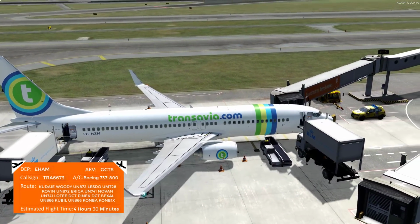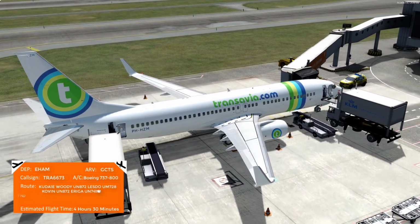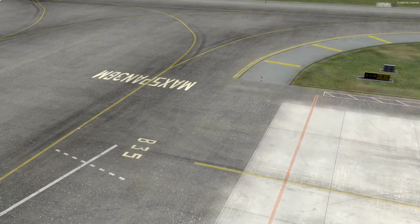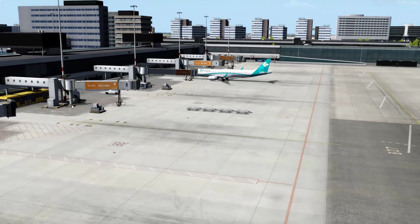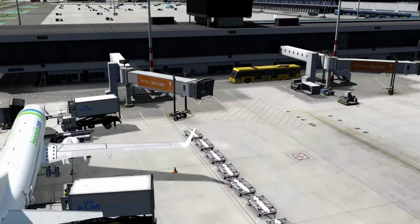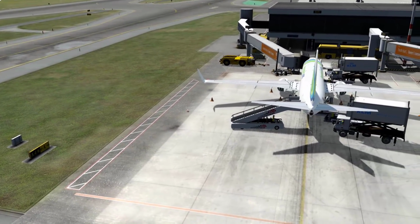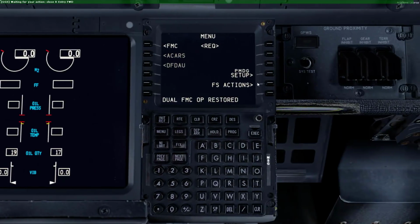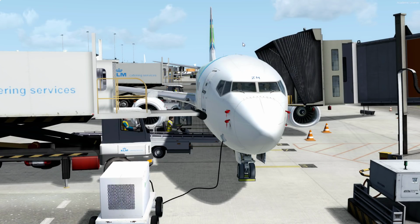Currently sat on the ground with Transavia, and we're doing a flight off to Tenerife South. Currently getting the catering on board, and then all the boarding will happen after that. And currently sat at gate V4.3. No idea if it's the right gate, but that looks alright. There's something out there. Transavia's over there actually. Oops. That's fine. We'll stick with this gate. So yeah, catering's coming on board. I've got power on just for now, and let's go and close up the catering doors. There we go.